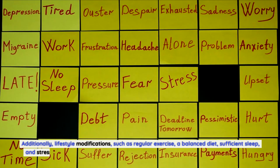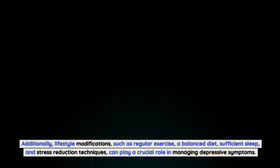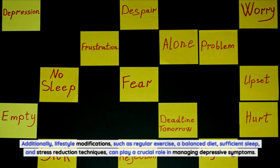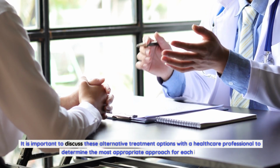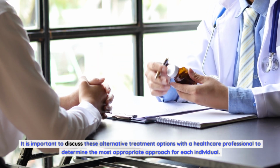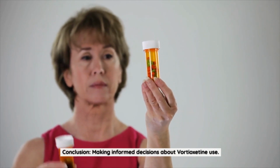Additionally, lifestyle modifications, such as regular exercise, a balanced diet, sufficient sleep, and stress reduction techniques, can play a crucial role in managing depressive symptoms. It is important to discuss these alternative treatment options with a healthcare professional to determine the most appropriate approach for each individual. Conclusion: making informed decisions about vortioxetine use.